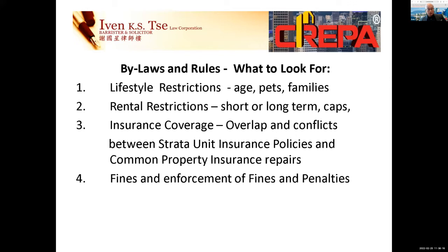And then there's also issues of whose insurance is supposed to cover, how you are going to cover the repairs, and who pays for the deductible. Very, very messy issues that deal with strata in particular, if you ever had to encounter that while you're selling or buying or managing. We could talk for a couple of hours about insurance coverage on another day. Fines and enforcement of fines and penalties, we mentioned a little bit about that. Strata Property Act liens, how they're put on title searches, and what to do with them.